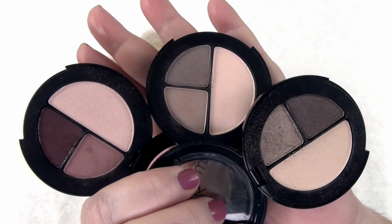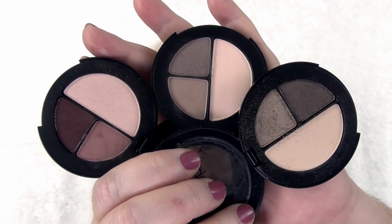So next up, I'm going to talk about a couple of other shadows, smaller shadow palettes. They're trios, and they are the ones from Smashbox. First of all, there's a very wide range of trios in this release, and I think that this packaging is really adorable and just beautifully compact and just does the job right. I like the fact that it has an open top, so if you have multiples, you can see the difference. You don't always have to read the back, and I think these are going to be great for traveling because they are just simple.